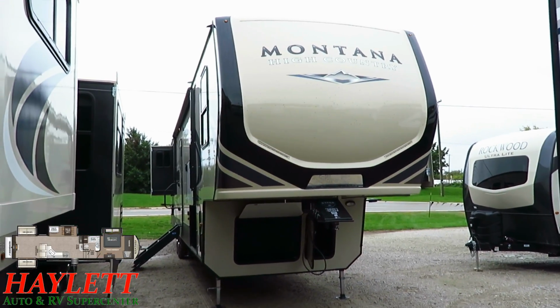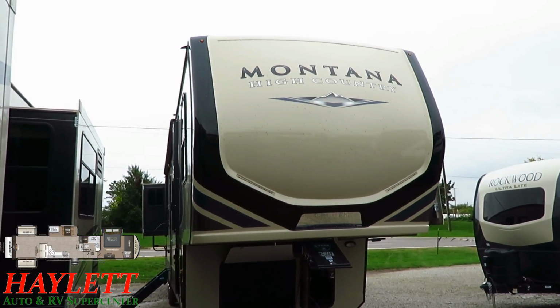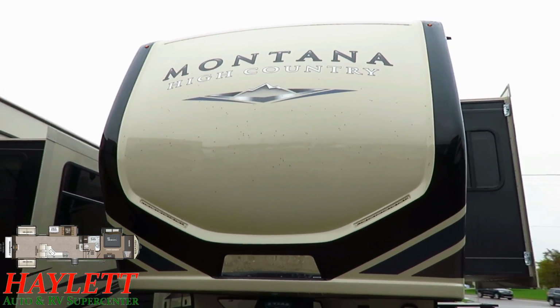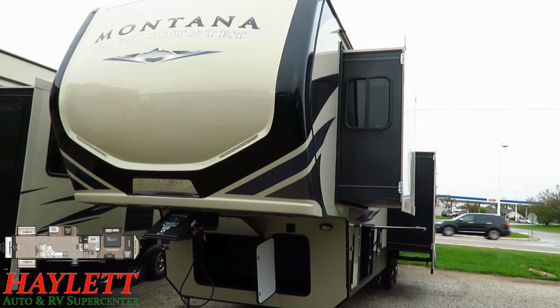Now, Keystone, being the largest producer of laminated RVs pretty much on the planet, and by far and away the number one producer of fifth wheels out there, they have the ability to have bigger facilities, more facilities, better facilities.